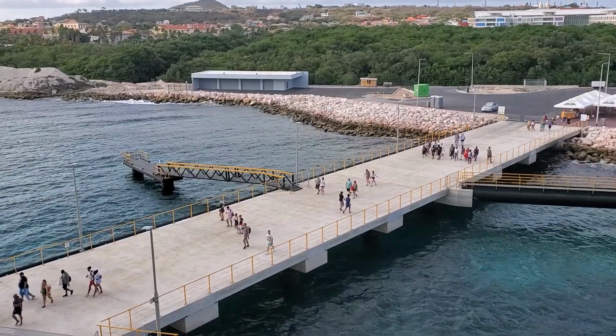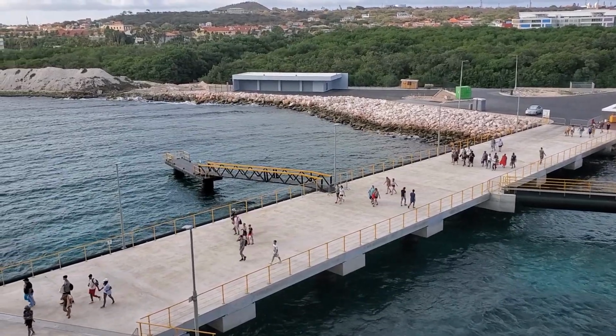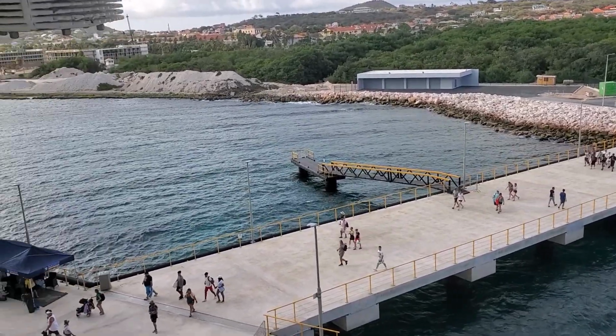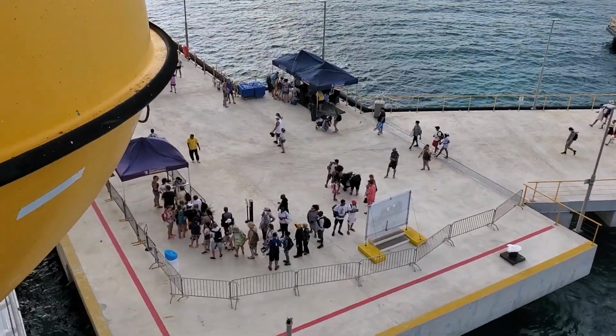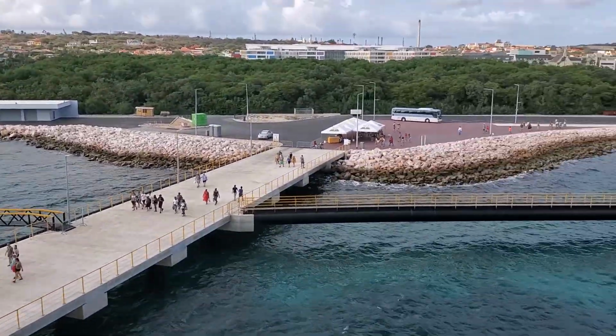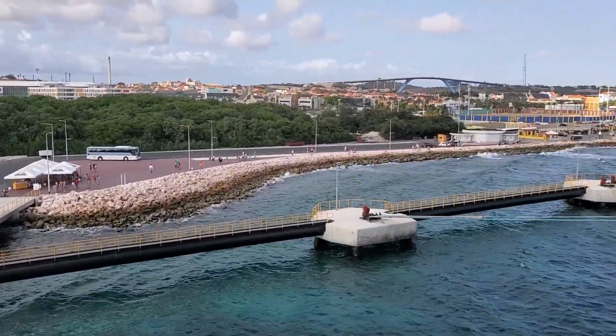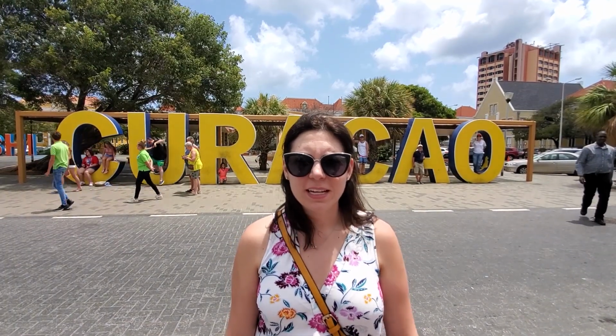I hope this list of attractions can be helpful to you if you're planning your own trip to Curaçao, whether it be for a day on a cruise ship, whenever cruising can continue, or if you're planning a longer trip to the island. So there you have it, our full day in Curaçao.